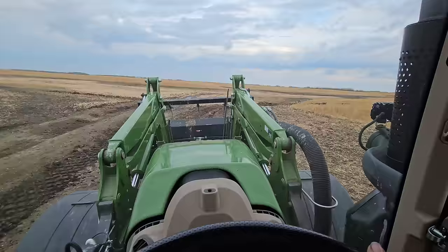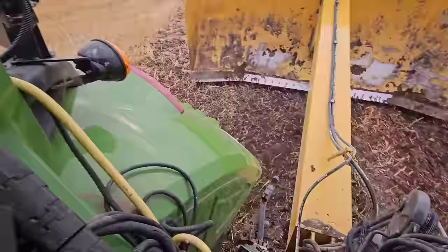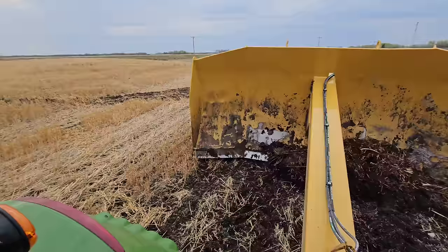Cattails do not spread well, especially wet cattails. Just FYI. This is just a little something here that I kind of drug up that I need to clean up just a little bit. Alright, let's go find something.